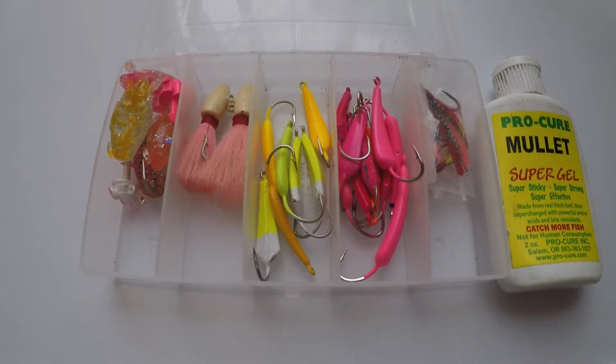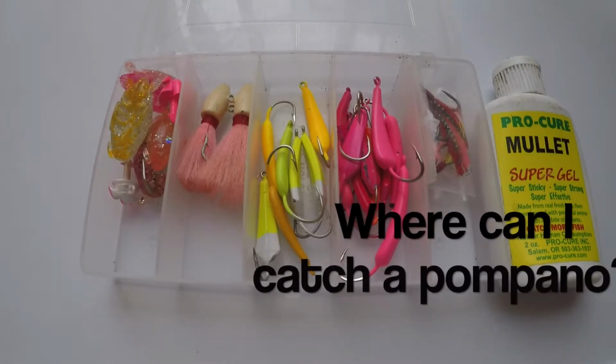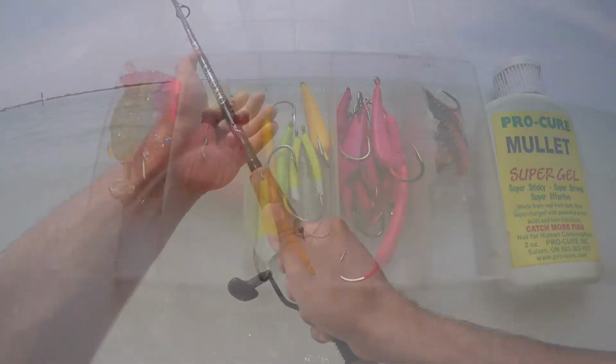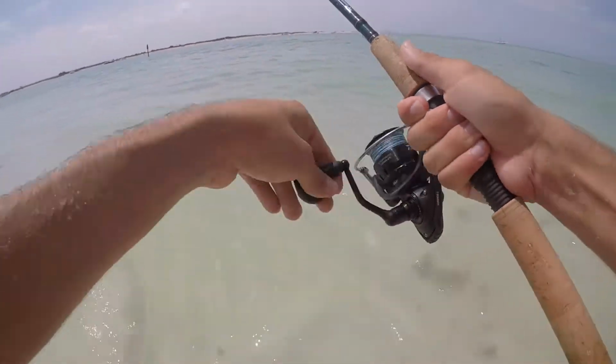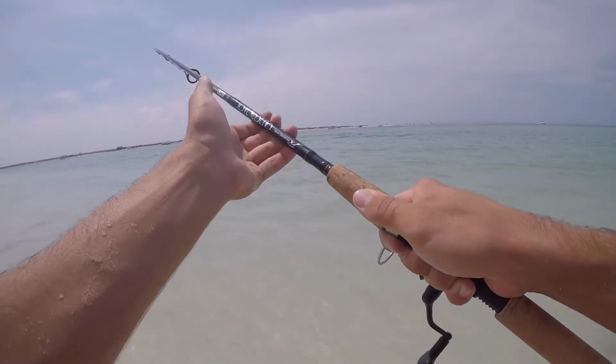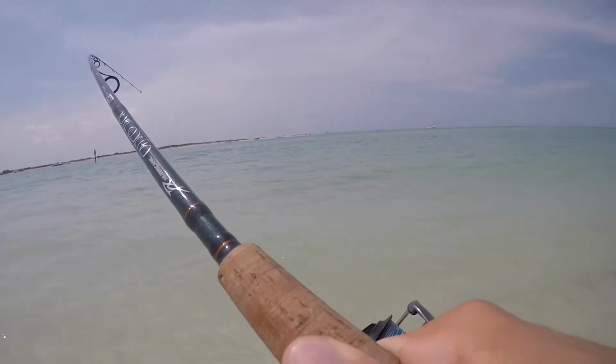Moving on to our next topic is where. So if I had 3 major things I'd like to say about where, I would like to say that the beaches of the Gulf is obviously the most general answer, but inlets, passes, strong current. Those 3 things are going to get you pompano.